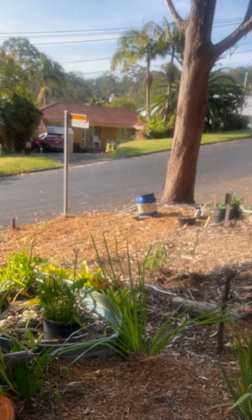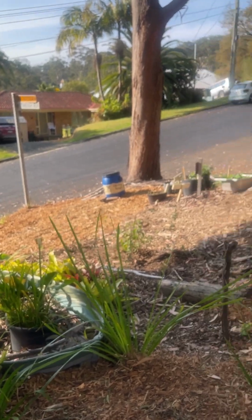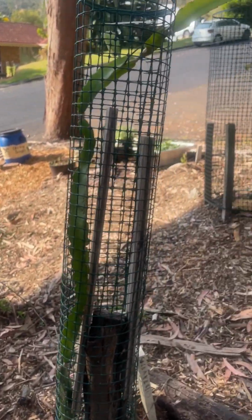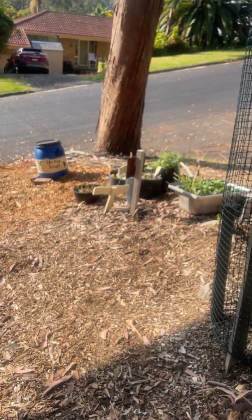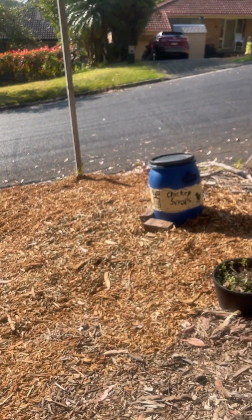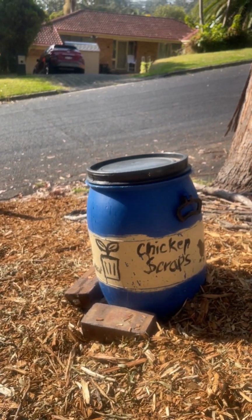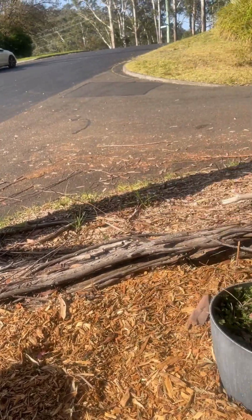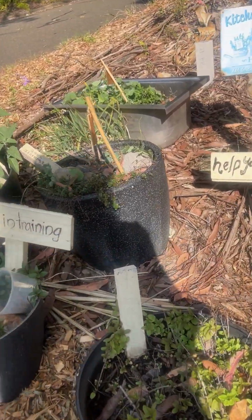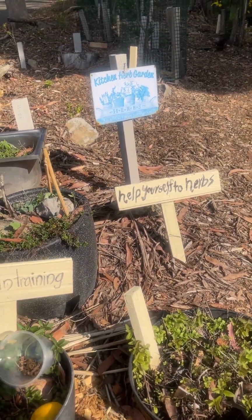So all your neighbours know they can put their food. That's right. Look at that. What a really neighbourly thing. And then this is where everyone can take the herbs to say thank you. And put a few lemons out there as well. Just so that people know that.